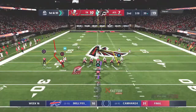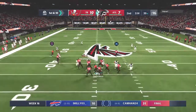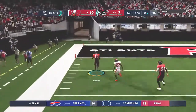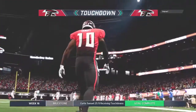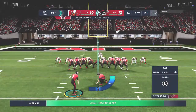His first read wasn't there. Heck, his second read wasn't there. But he bought himself a little extra time scrambling out of the pocket, got to the sticks, and picked up the first down. Now this throw caught left side. Touchdown, Falcons! Curtis Samuel with touchdown number 20 on the year, and the Falcons have once again taken the lead.